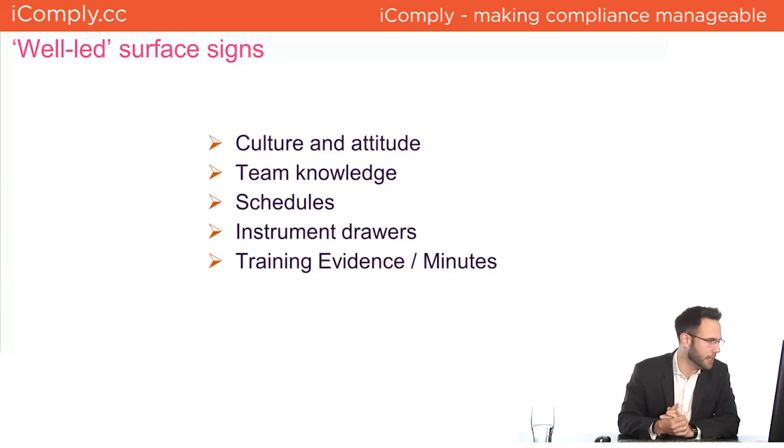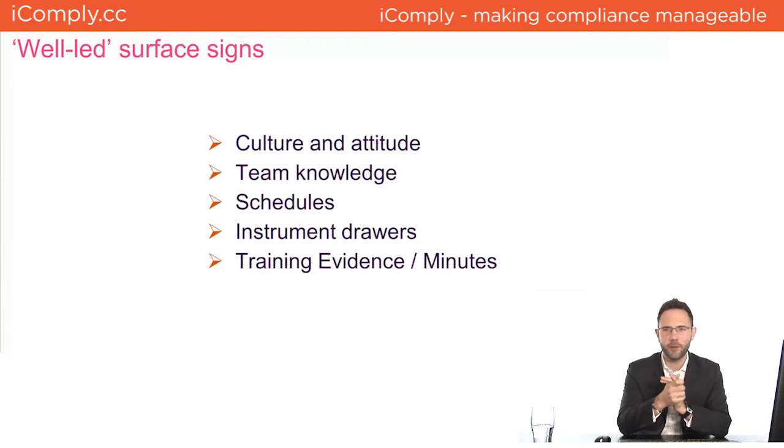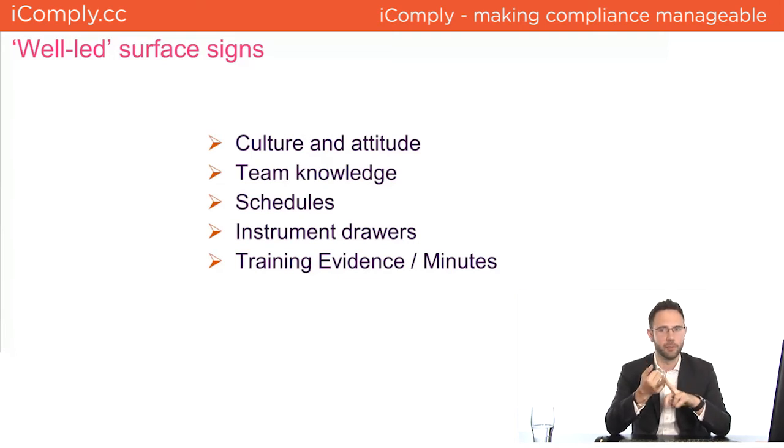And then instrument drawers. I put this on the SAFE one, but I always think it's a really good thing. You can tell a lot from a practice by just going into a surgery and opening an instrument drawer. Are the right things bagged that should be bagged? Are there any single-use items bagged that have obviously been reprocessed? Is everything date stamped?